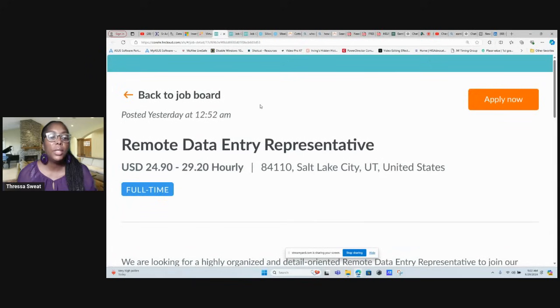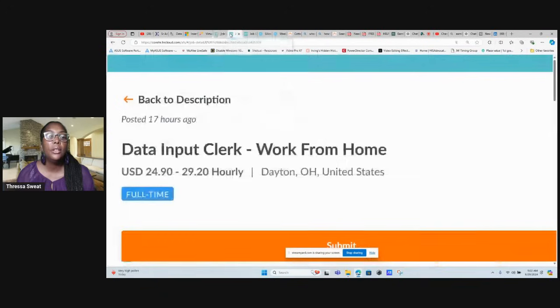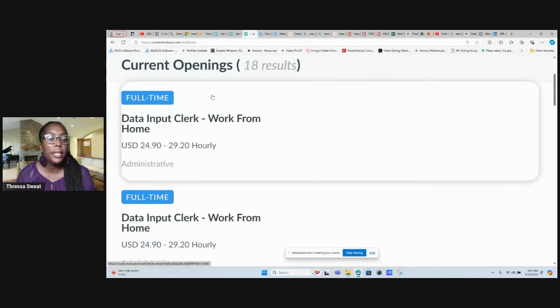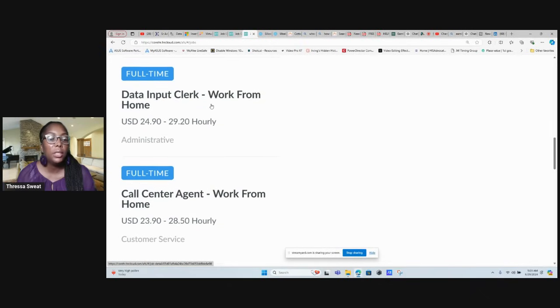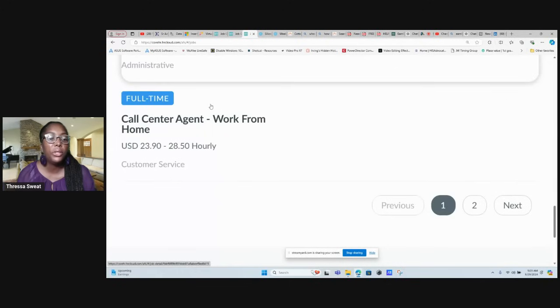Job number 4 is with the company HR Cloud Solution. It's more of a staffing service and they have multiple positions available. What we're going to be talking about is remote data entry representative. Now, if I go in and tell you to explore within the company here, they have a whole bunch of jobs. With current openings, they have 18 results available at the time of me recording this video. They have a whole bunch of jobs: call center, data entry, remote data entry, call center.